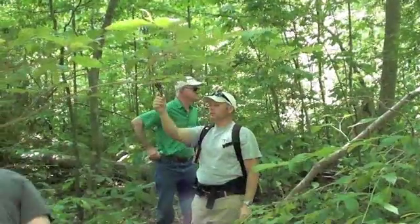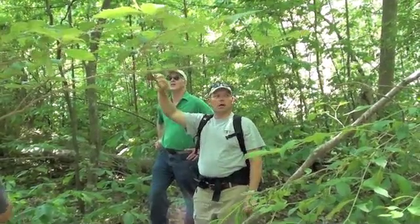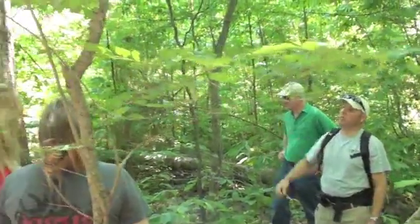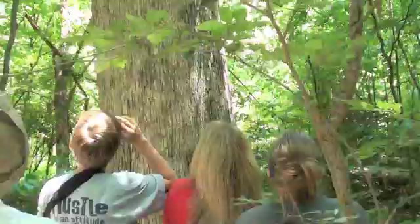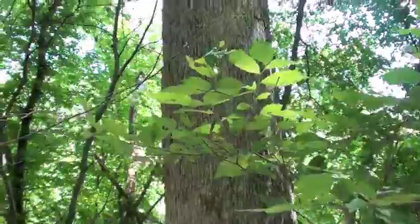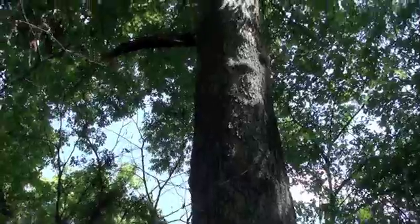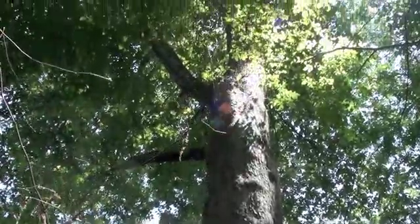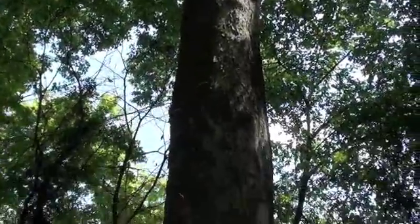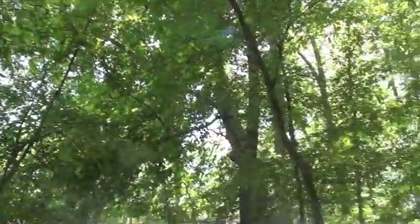Here's a leaf left over from last year. This is a swamp chestnut oak. This is one of the oldest, biggest, most impressive ones that we have in the county. We have several along here. There's one here, another one over here. Other oak species, there's two red oaks right there. Looks like there's a white oak over there. So just right here we've got three of our oak species, which is, especially for this guy, pretty cool.